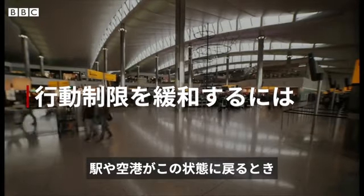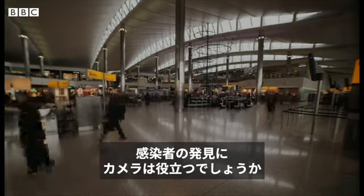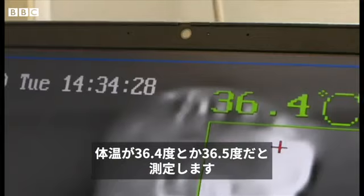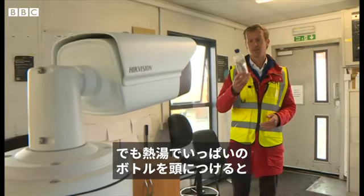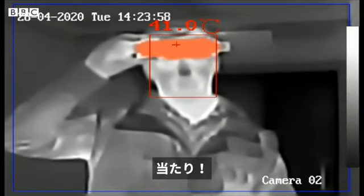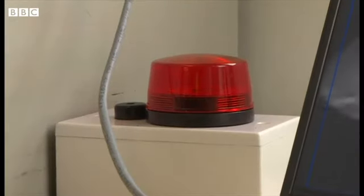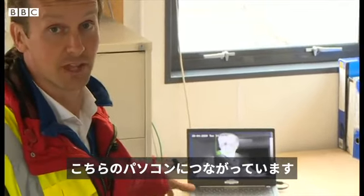When we go back to this, can cameras help detect who has the virus? So as I approach the thermal imaging camera, it picks me up and it can see that my temperature is 36.45 degrees. But if I put a bottle full of hot water onto my head, bingo. It thinks that I've got a really high temperature, and that's the alarm sounding, alerting staff. And as you can see, the camera's over here and it's linked up to the computer over there.